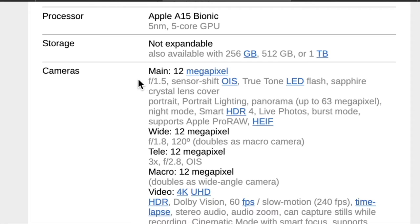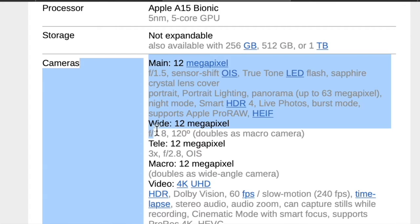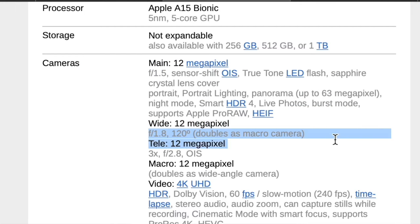Let's take a look. Again, main camera, 12 megapixel. We have an f1.5, portrait lighting, panorama up to 63 megapixels, night mode, Smart HDR 4, Live Photos, burst mode, supports Apple RAW. The wide 12 megapixel camera, again, f1.8, 120 degrees, also acts as your macro camera.